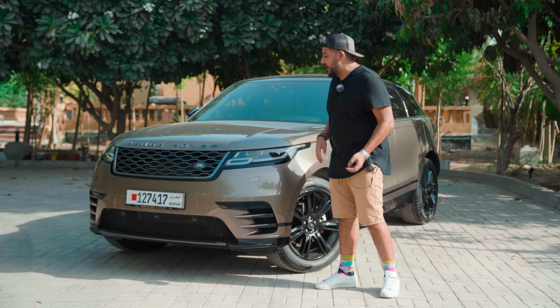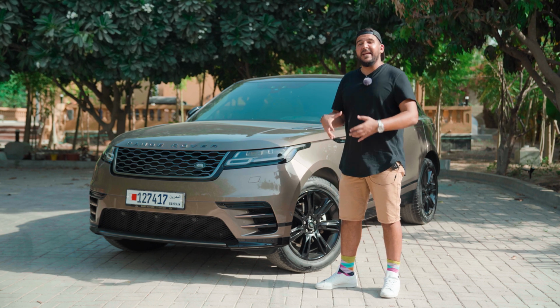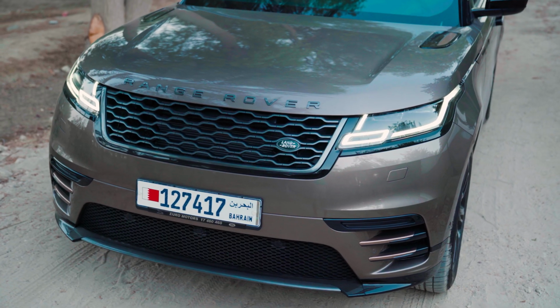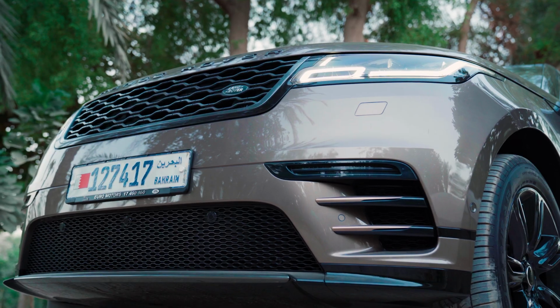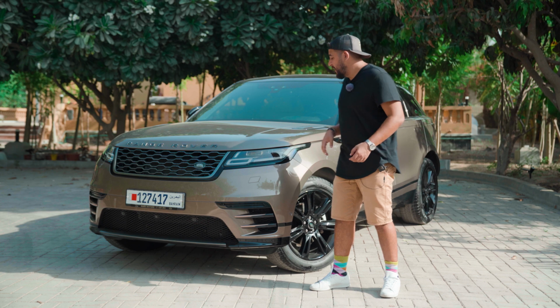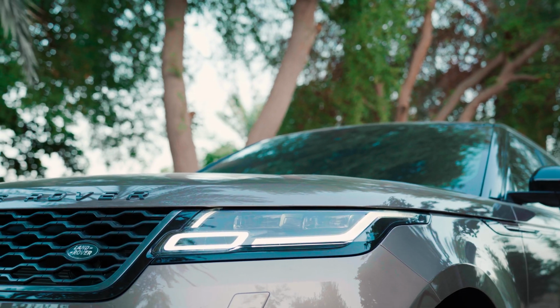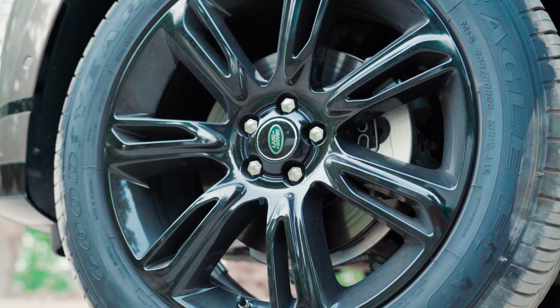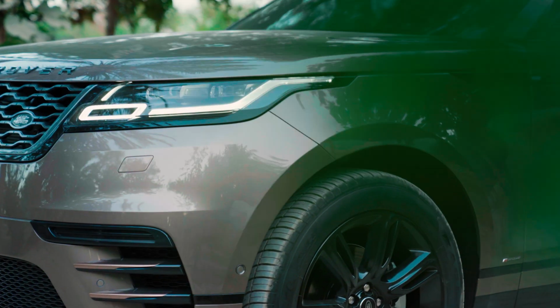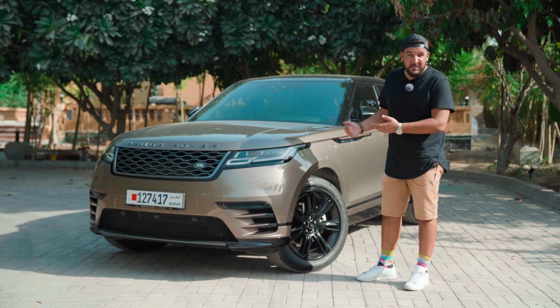which is the Velar, and it is more sporty and less boxy than the big Range Rover that you get. You can see that with the front bumper design and how low the lip is in the front. Not very off-roady or utilitarian, as well as it does have these signature lights that all Range Rovers get, and 20-inch wheels with this one, and you can even go bigger if you wanted. Less utility than you'd expect from a car like this.